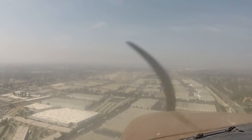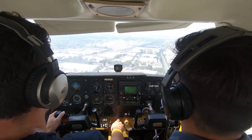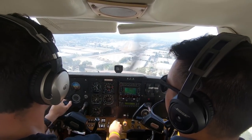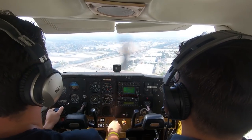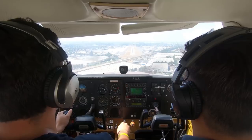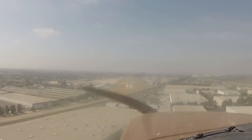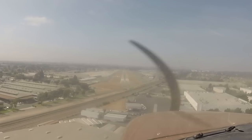Just going to pitch up a little bit to get that speed. There we go, good. At 65, you can add a little bit of power if you need to. Alright, there's 65. We're pulling back to 1200 approximately? Yeah, about 1200, 1300.